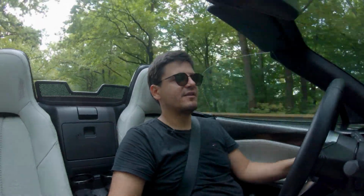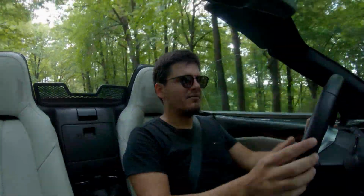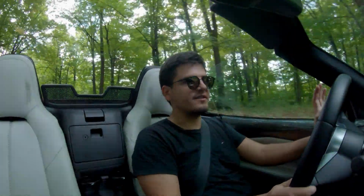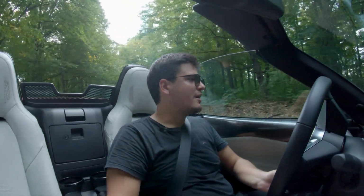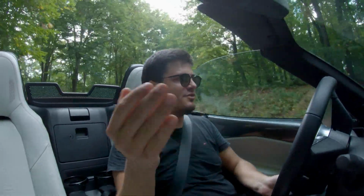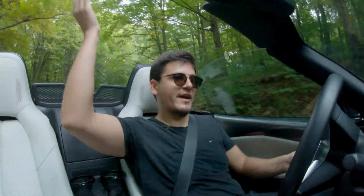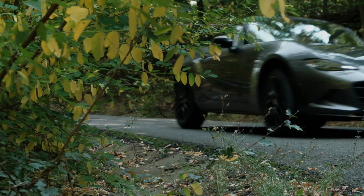As things stand, the MX-5 is an experience. If you've never driven one, regardless of generation, you should. It's amazing. There's nothing like it. There's really nothing on the market like it. I guess the car that would come closest is like the Toyota GT86, but you don't have the limitless headroom that you do in the Mazda.